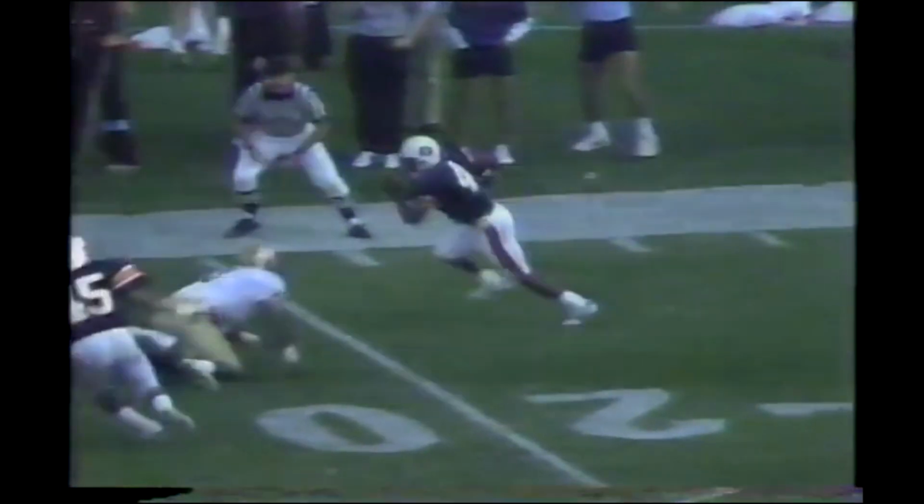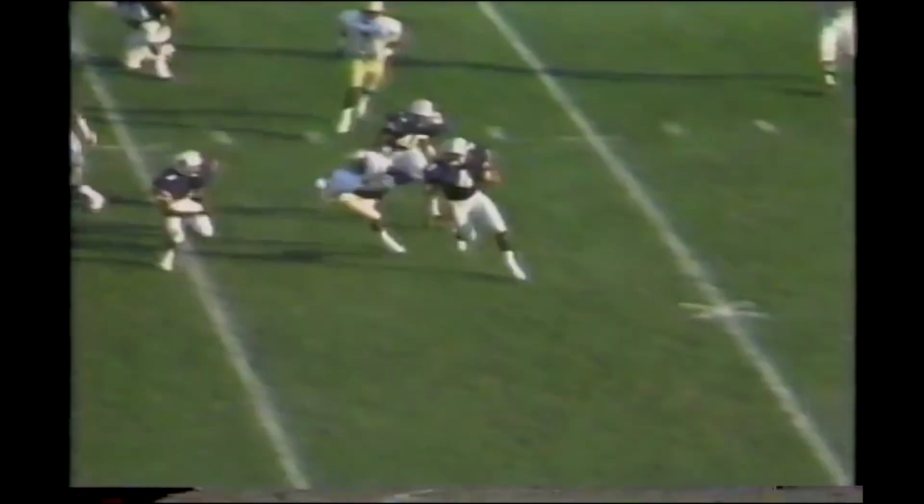Sammy Smith on first down, his best run of the day. McManus going deep, intercepted at the 20-yard line by Briggs. Briggs' second interception. And he slides down at the 34, and that could be the break.